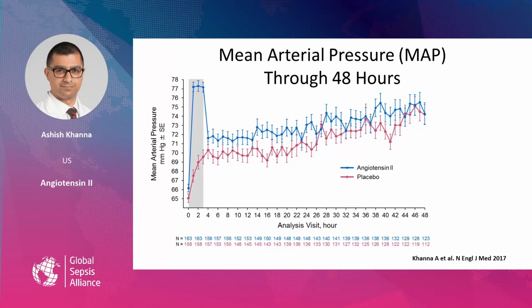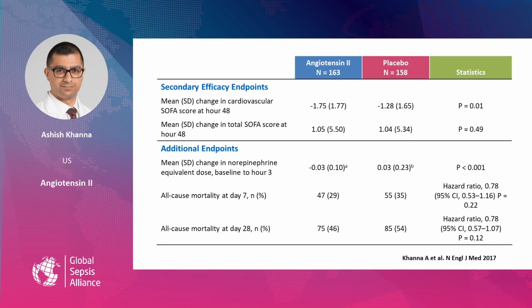The blood pressure response to angiotensin II was very robust, and a significantly higher blood pressure was achieved in patients receiving angiotensin II in the first 3 hours, and a consistent and stable difference was seen in the angiotensin II and placebo arms all the way through to hour 48 of the required drug infusion. Further, an important secondary efficacy endpoint that was a consequence of the primary endpoint was that a cardiovascular SOFA score benefit was seen in the angiotensin II arm compared to the placebo arm. And a clinically very relevant additional endpoint was that patients exposed to angiotensin II had a significant decrease in background vasopressor usage, or a catecholamine unloading effect, that was significantly seen more in the angiotensin II arm compared to the placebo arm.